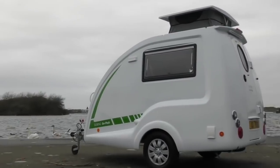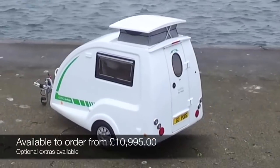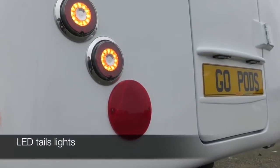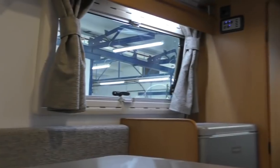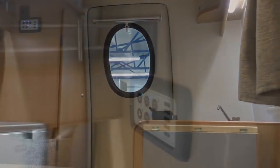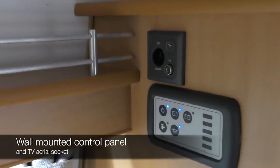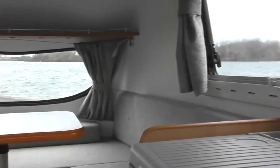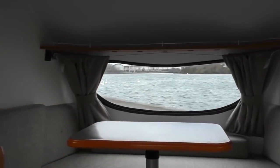To ensure that the owner lives comfortably at all times of the year, the manufacturer has added a heating system, which can use both gas and electricity as fuel. To save space, a flat-screen TV has a special stand on top of the refrigerator. Despite its size, the GoPod is able to provide electricity as it has a solar battery.